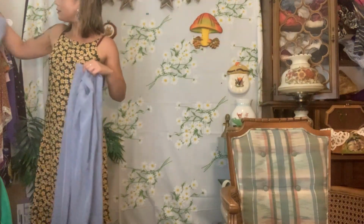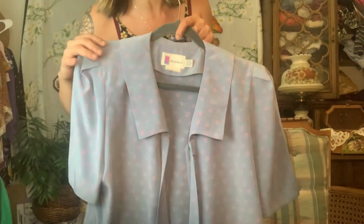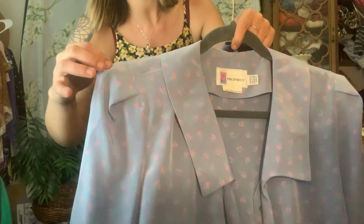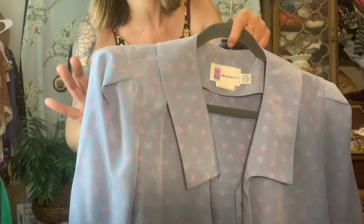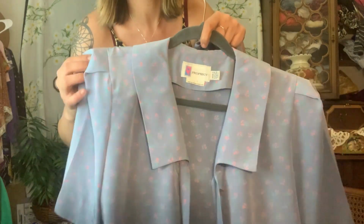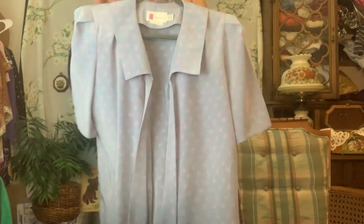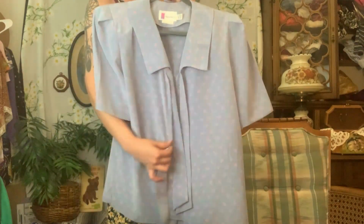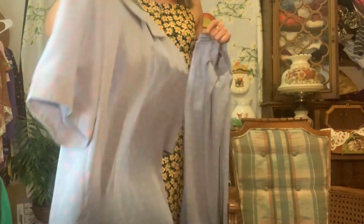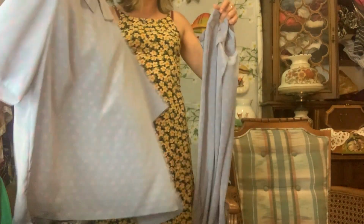This is a set. The top has these really beautiful shoulders. It's not too padded, it's just a little bit of padding that makes the shoulder just a little bit more structured, and it's super beautiful on. And it's got the secretary bow, and then the collar is split back here. I just love it.